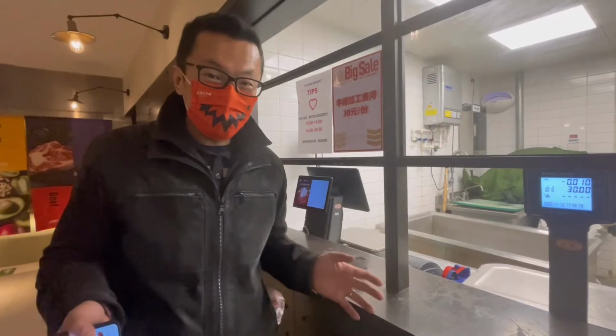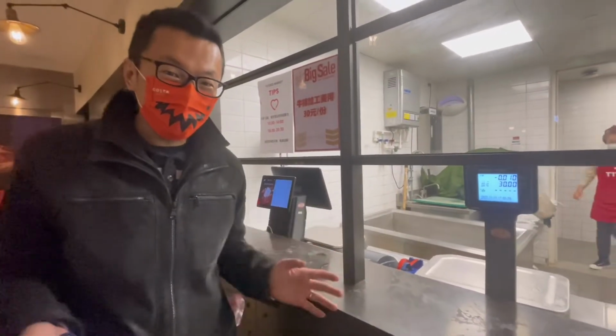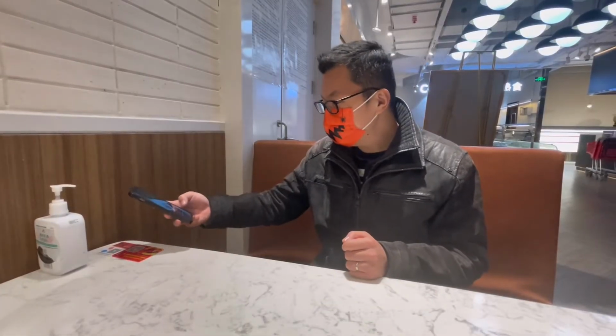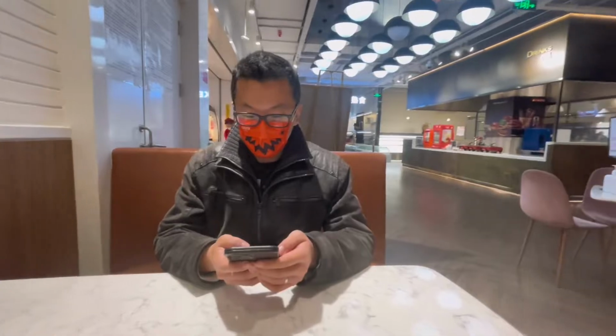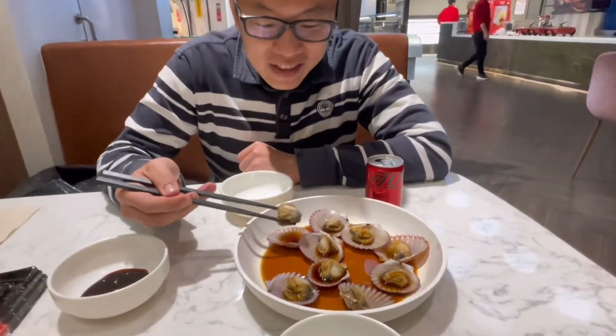So once we sit down at the table, all we have to do is scan a QR code and they'll know exactly where to deliver our food. Isn't that cool? So here we go. Let's scan that QR code to tell them where we are. We are good to go. Hey guys, it's all set and done.